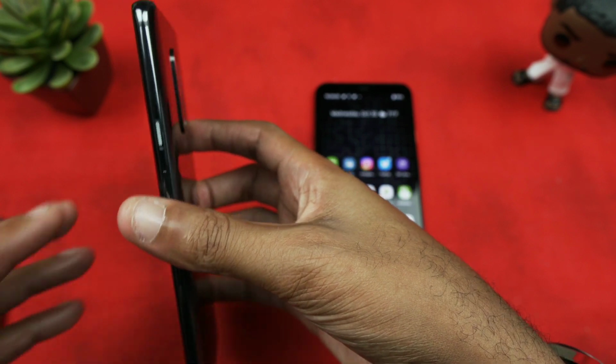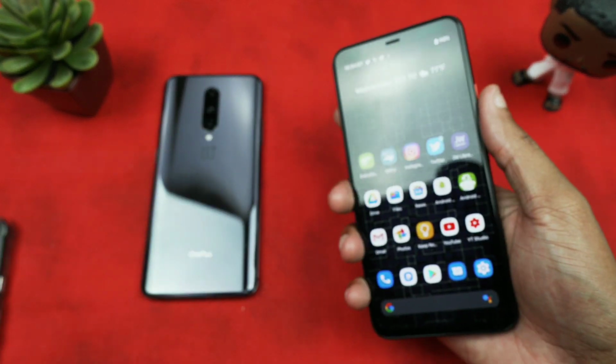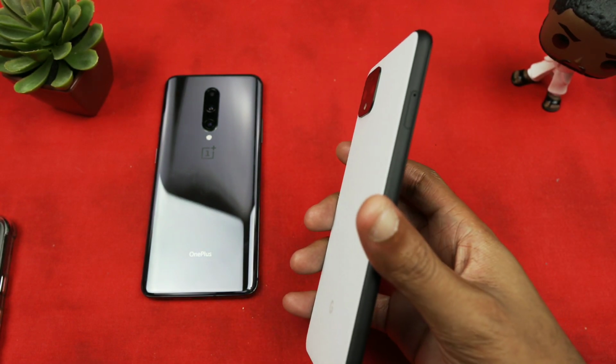But what Google did a little differently, which I think we all appreciated, those who have tried it out, is the matte finish on their glass. And so you get matte white, matte orange, or glossy black. But what they also did was matte out the framing as well.